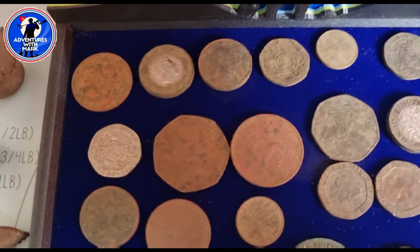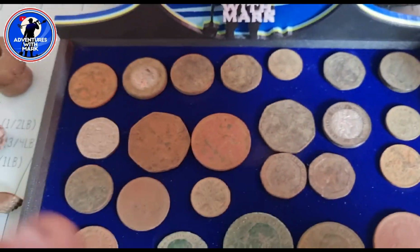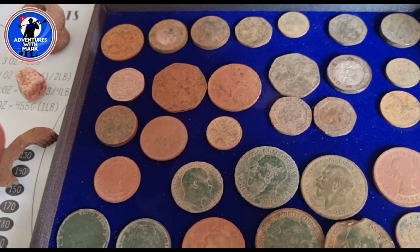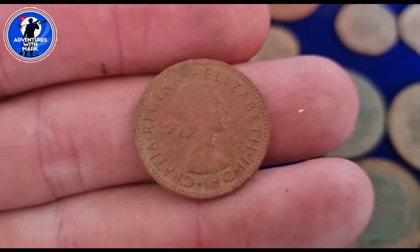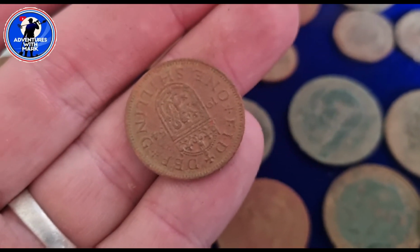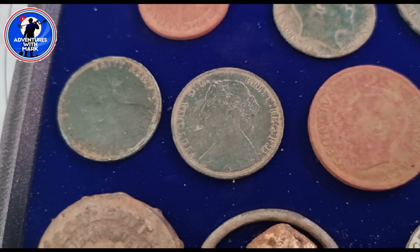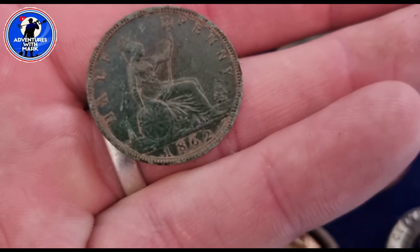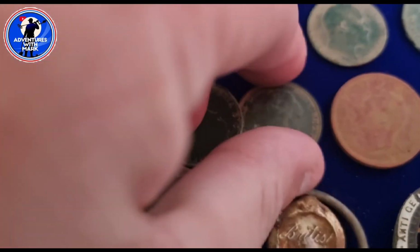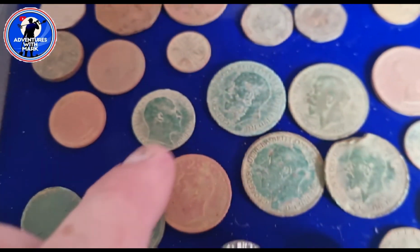And then 33 coins, loads of moderns there at the back. Pound coins, 50p's. I think that's an old 10p there. Then we got some older ones. So got this one, a 1 shilling. The odd thing, 2 Queen Victorias about 10 feet apart. 2 identical Queen Victorias, and both got identical 1862 dates on them. 1862, so 2 of them.